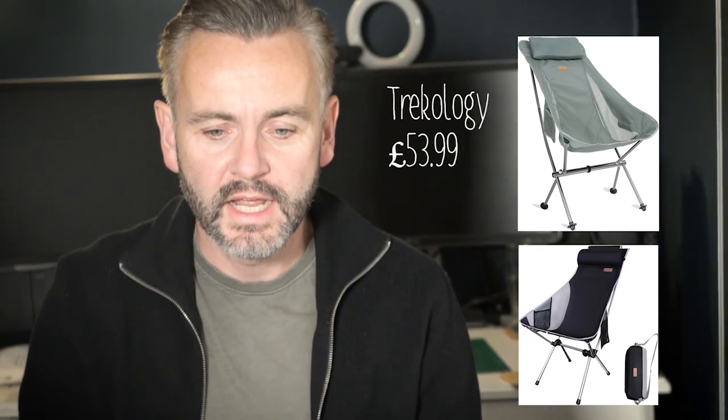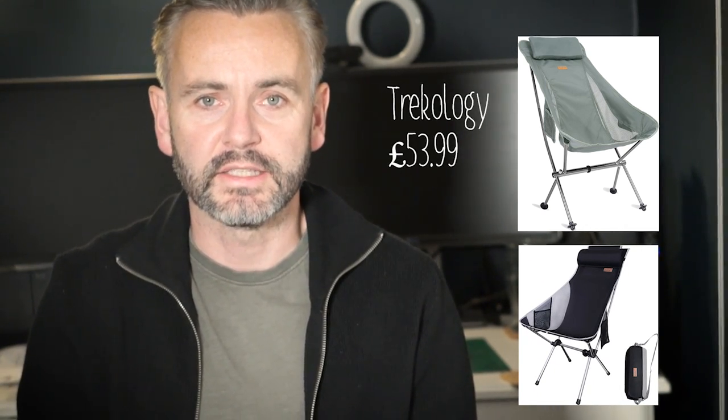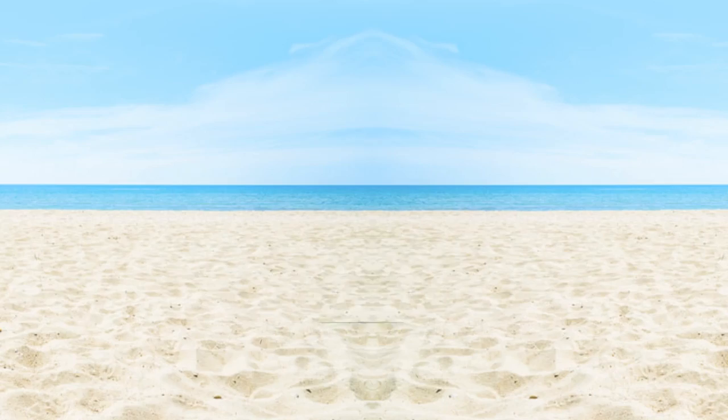Today I'm going to be looking at two compact camp chairs ideal for small spaces like trekking, or more in particular in my use case, a camper van. Those two chairs I looked at are both found on Amazon. One was called the Trekology high back chair, and one was called the Nice C chair. The Trekology retails at $53.99 and the Nice C chair at $39.99.